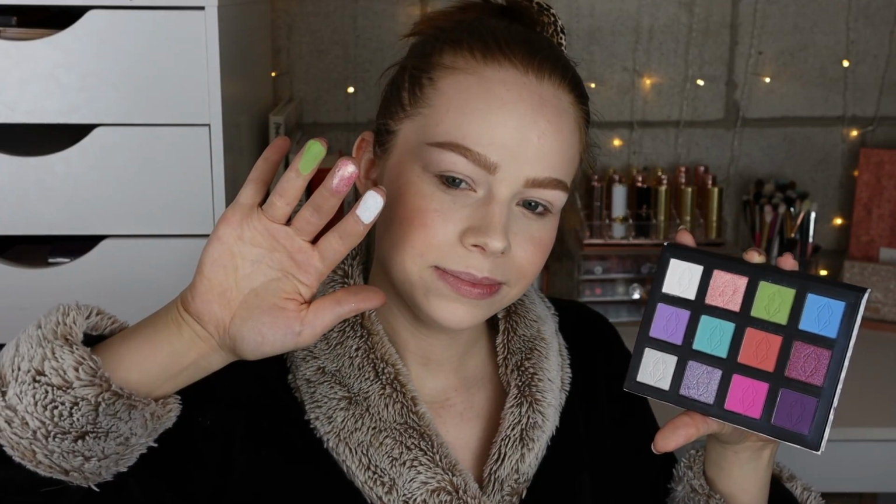And then next we have the shade Replica, which is almost pastel green. It's not the most pastel green I've ever seen, but it's not quite a true bright green either. Oh man, that pink is so pretty. Okay, next we have Outrun, which is a really pretty matte blue. Like, it looks so vibrant.